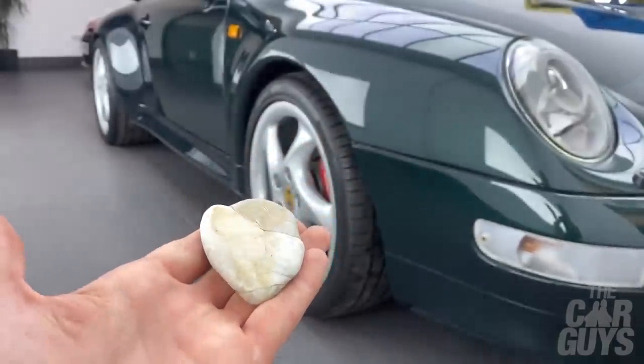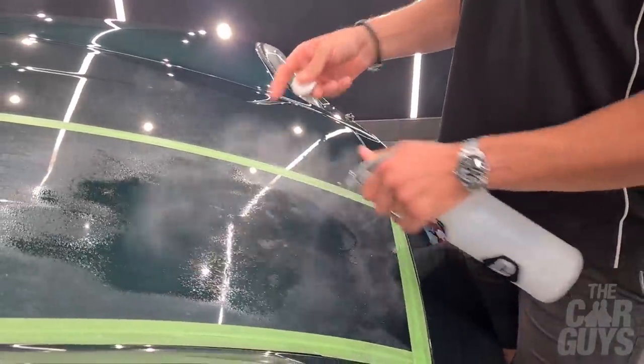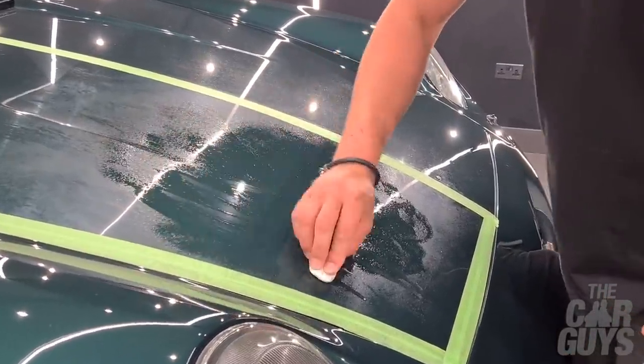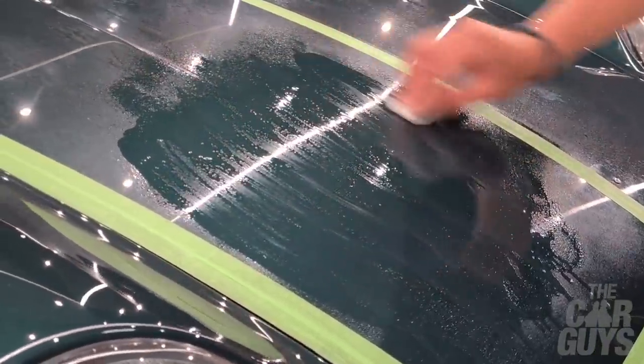So you warm it up in your hand, and what we're going to do, we're going to spray the panel that we're doing, which is the sections, the masking tape around it. Clay bar goes onto the panel. You're literally gently rubbing it over the paint so it glides over with the lubricant from the quick detailer.